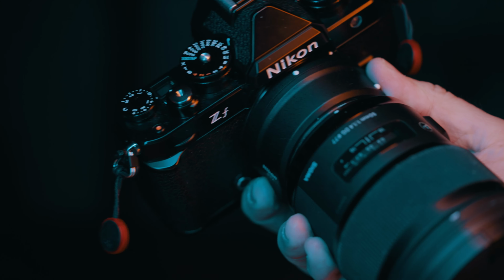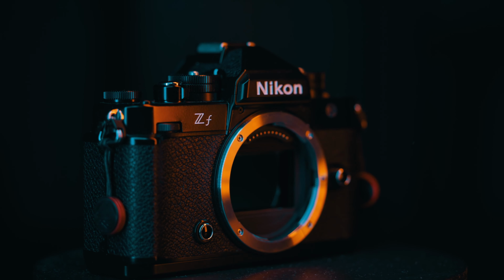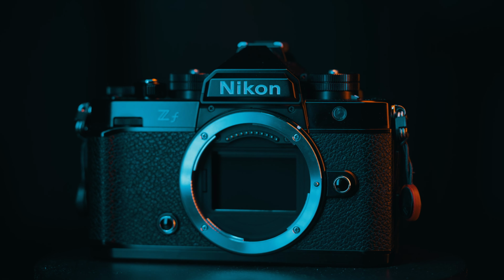The biggest issue with the construction is the lack of a grip. Okay with small lenses like this, I guess, but as soon as you mount something bigger, it is harder to hold the whole camera. This certainly could make it difficult and uncomfortable to shoot with professionally for longer periods of time. There are add-on grips that you can buy from Nikon or SmallRig, but this is something that just should be part of the camera or included with it.